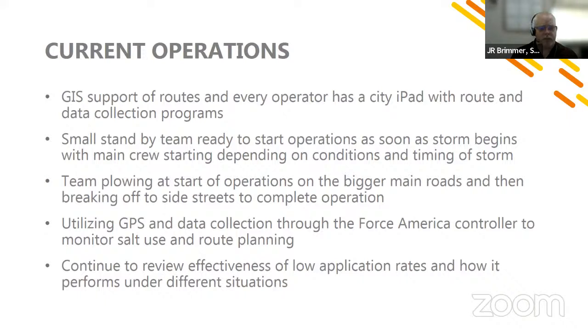So decisions were not made based on whether we can save money here, whether it's an overtime or not an overtime. It's truly about what is the best overall operation and what will work the best for us.